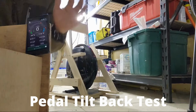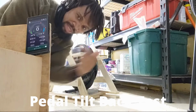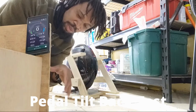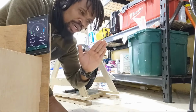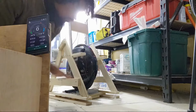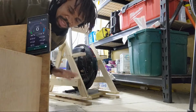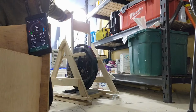So this is no load. This is zero load, by the way. Okay, I built the box, this box right here, for load. So this is where the actuator is going to come in. The actuator is going to go forward, backward, at a certain incline, etc. So right now it's just on flat ground. This is just preliminary testing. So, all right, now we're at 36% battery.